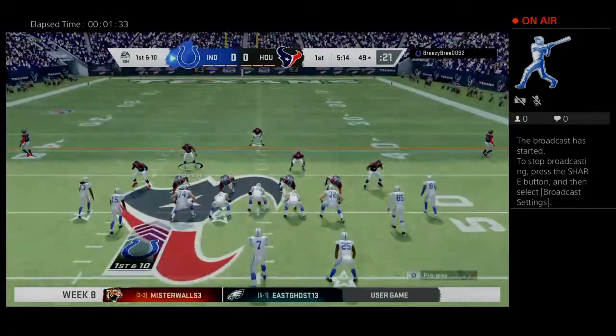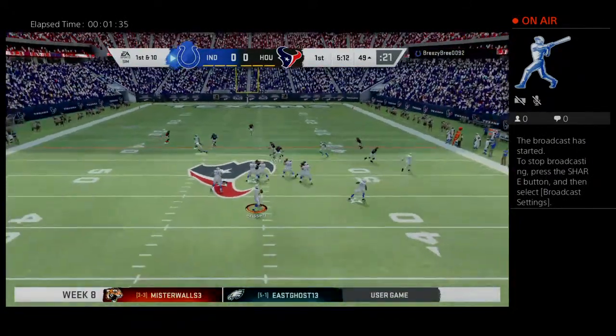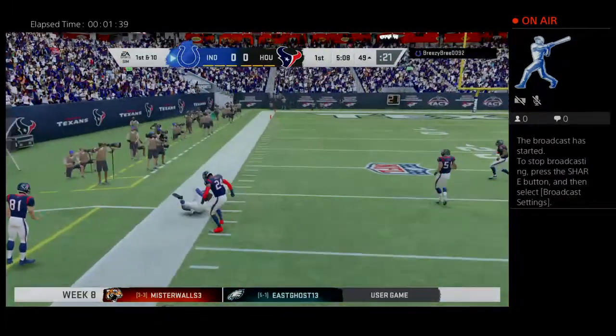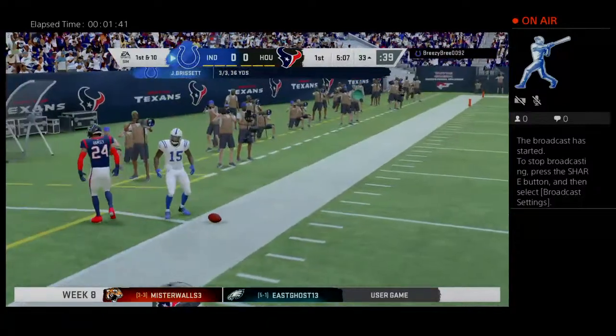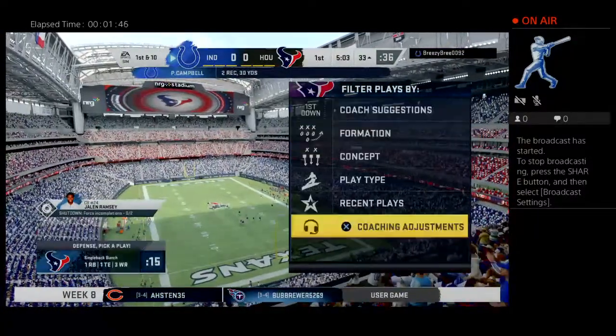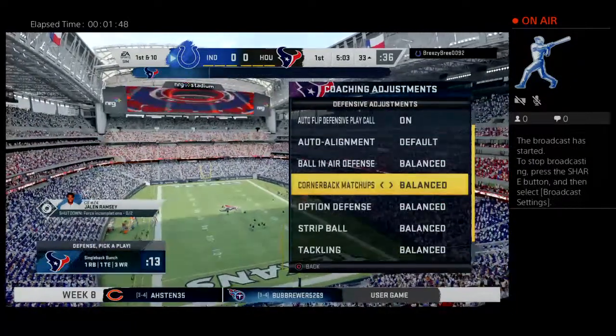So a 1st and 10 now in Houston territory at the 49-yard line. Now throwing on first down and completing it. And he's corralled, but not before getting it inside the 35. It'll be a gain of 17 and an Indianapolis first down.